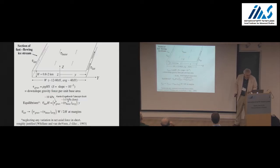What we had the idea to do was to ultimately use those measured strain rates to try to make rough estimates of temperature versus depth. But here's a schematic of a piece of the ice sheet. Thicknesses are in the order of 0.8 to 2 kilometers, at least in the areas that we study. Widths of these fast-moving streams are anywhere from 10 to 80 times the thickness. And you can easily work out a gravitational driving stress that has to be resisted somehow. It's just density times depth times slope, slope being of order 10 to the minus 3.